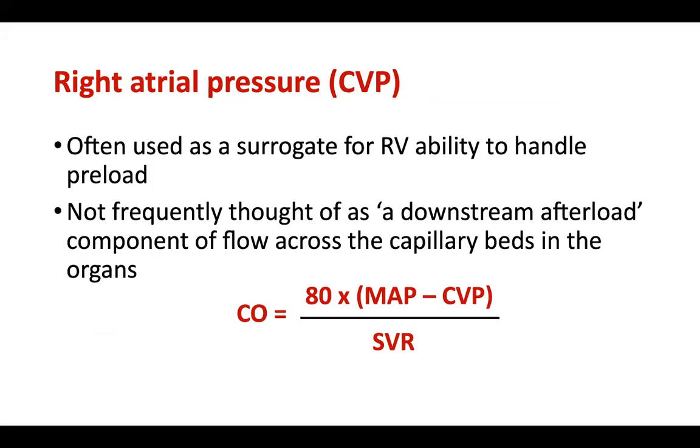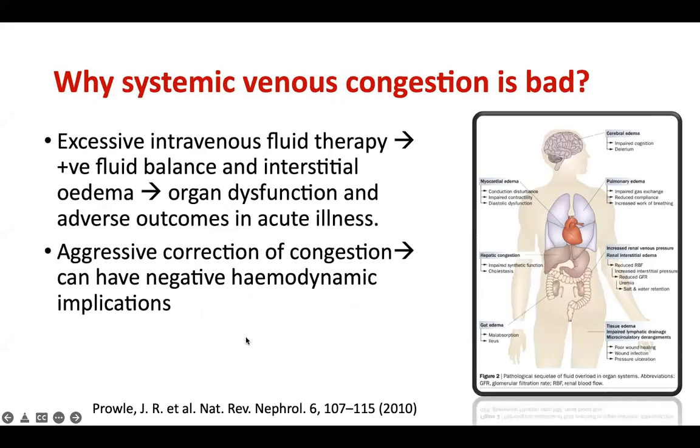But we often thought of the central venous pressure as a surrogate for the right heart ability to handle preload. But we haven't thought as frequently about this as a downstream afterload of flow across the capillary beds in the organs. And at this equation, simple equation, you can notice that increasing CVP will lead to reduction of perfusion and reduction of cardiac output. That's very important. And when I say perfusion here, I mean regional perfusion, organ perfusion.